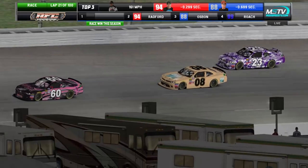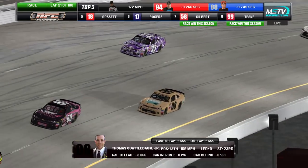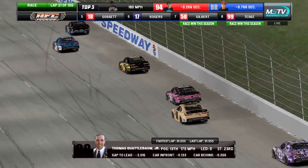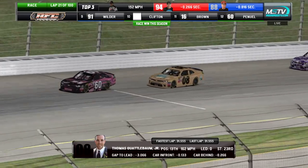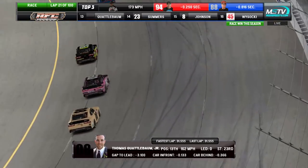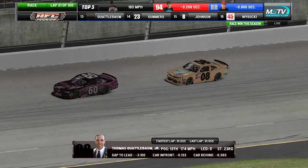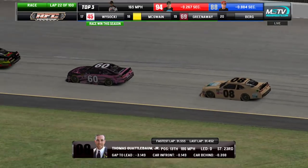The 08 of Tom Quattlebaum. Right now he is trying to find a way around the 60 of Justin Piniel, with the 23 of Bobby Summers right behind him. Bobby Summers put together a stellar run not too long ago, so he's looking to have a repeat and also pick up his first win. Every driver out here has a chance at winning.